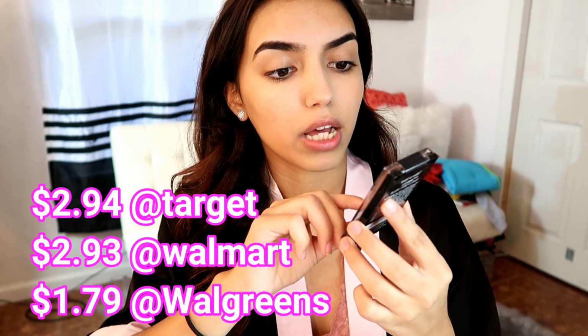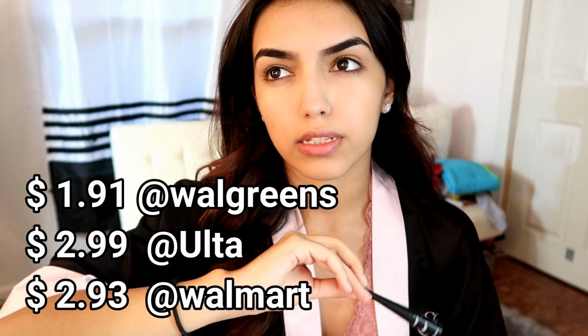This is the blush from Wet n Wild in Mellow Wine. This is a blush I literally use. If I use blush, I'm most probably using that one. I also already had this in my collection, the Wet n Wild Mega Liner. I've used it for over a year already. I love that eyeliner, so yes.